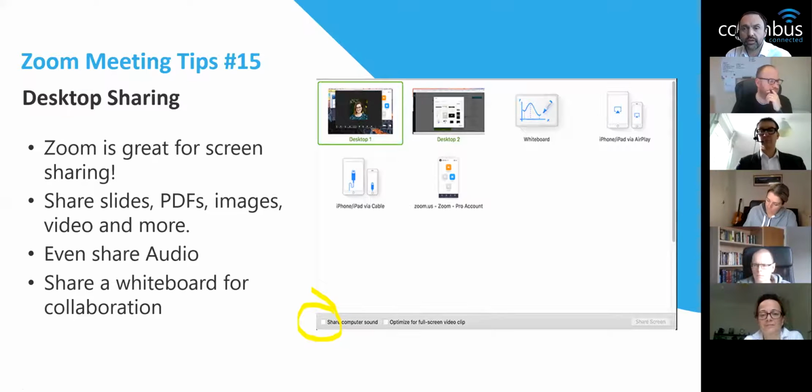Now, the whiteboard is fantastic for collaboration. So if you have a little team and you want to do some blue sky thinking, or create something that you're all contributing to, you could use the whiteboard within screen sharing to all annotate whatever it might be. So you can screen share PDFs, screen share the slides, for instance, and screen share video and sound. In fact, anything you want, you'll have the ability to share.